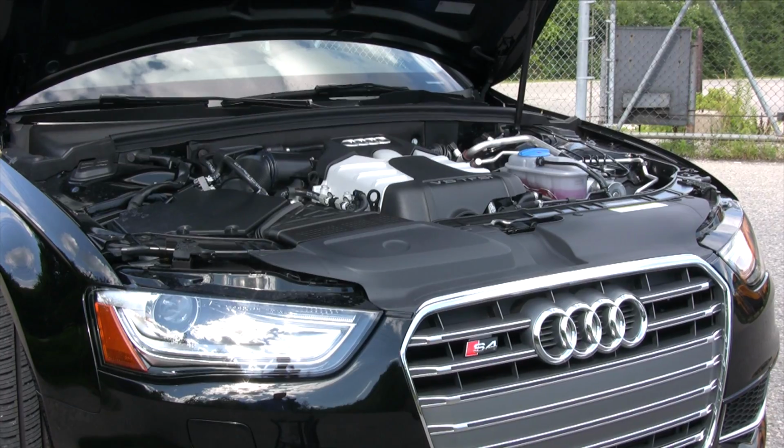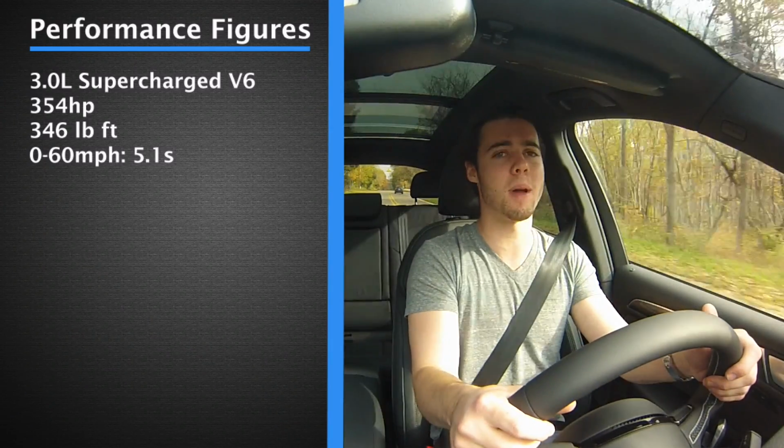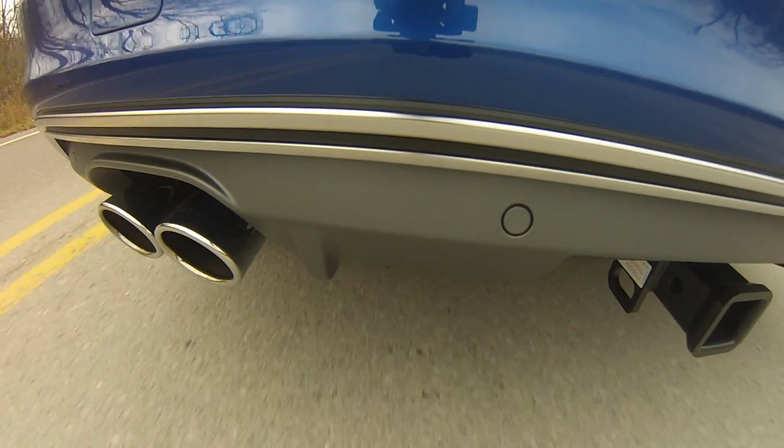The SQ5 actually shares an engine with the Audi S4. However, a revamped exhaust and intake system allow for an additional 21 horsepower in this car. Total output is 354 horsepower and 346 foot-pounds of torque out of the 3-liter supercharged V6.